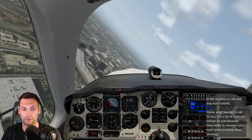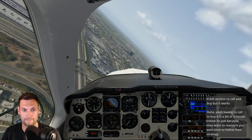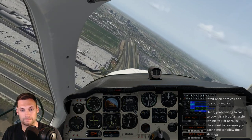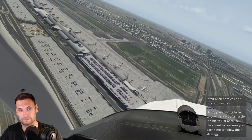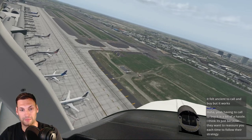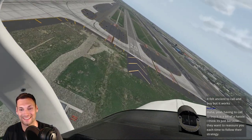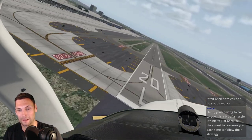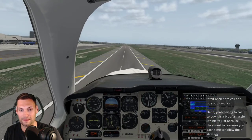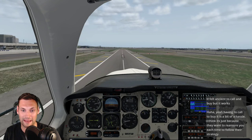Okay, before the landing checks. I did, 36 golf. This worked with the Cessna. I don't know if it's going to work on this thing. If we had a power out, we could make that happen.